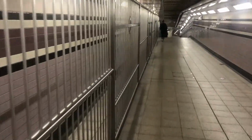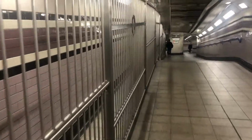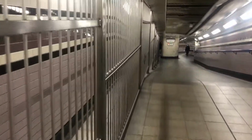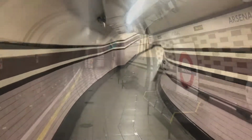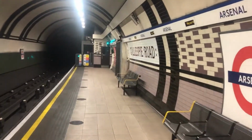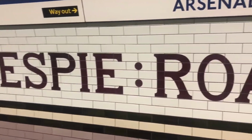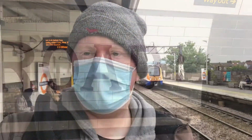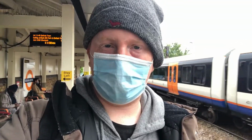And Arsenal's station has this. Now, why on earth would Arsenal station need this? Well, it's to actually help the flow of foot traffic when there's a match day. Normal people on one side, football fans on the other. Then right at the end of the platform at Arsenal Station, and here's the old name for Arsenal Station, Gillespie Road. For the first time on the travel channel, we're going to get on the London Overground service up to White Hart Lane.